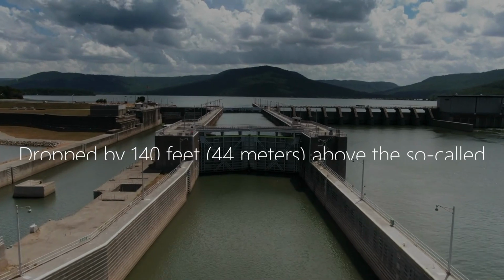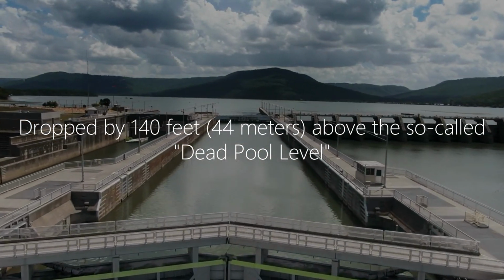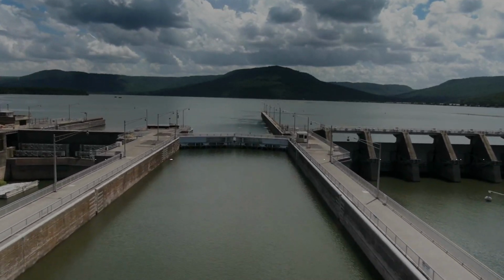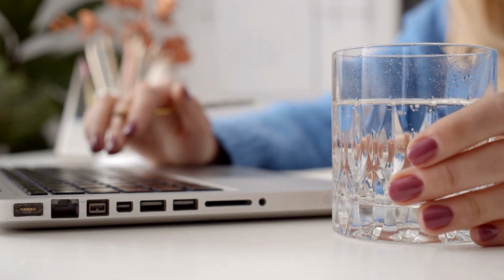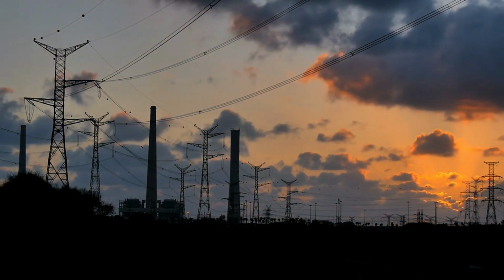Since 2000, the water level behind the dam has dropped by 140 feet or 44 meters, toward the so-called dead pool level, which is when water cannot be released from the dam. As a result, this affects not only drinking water, but also electricity generation.